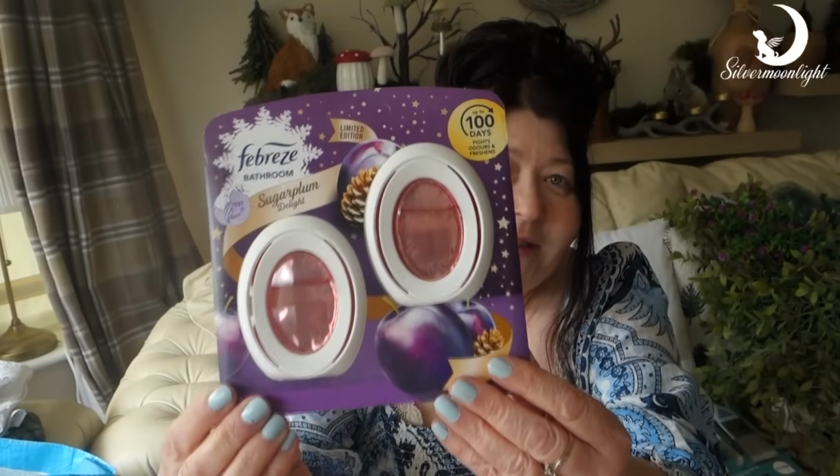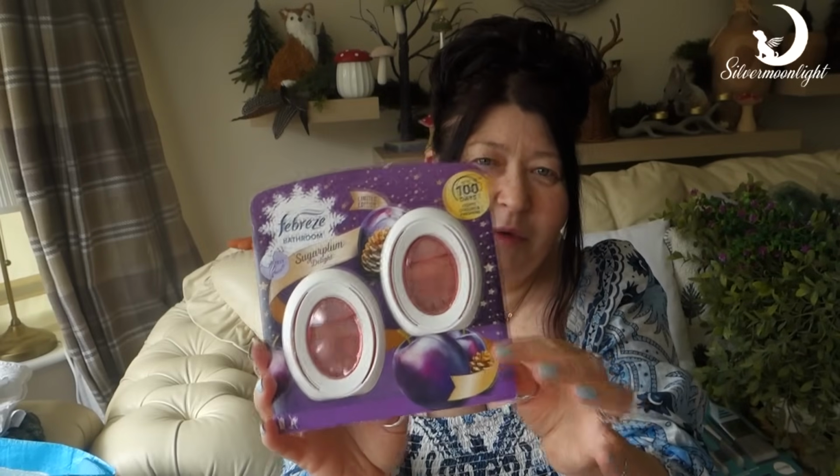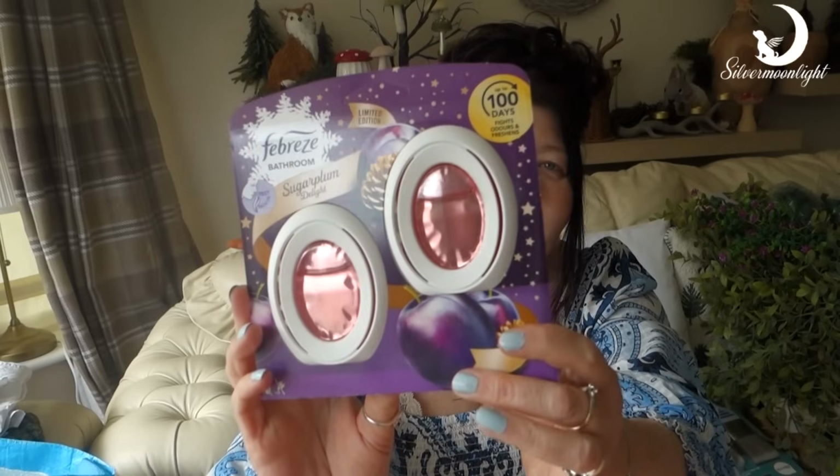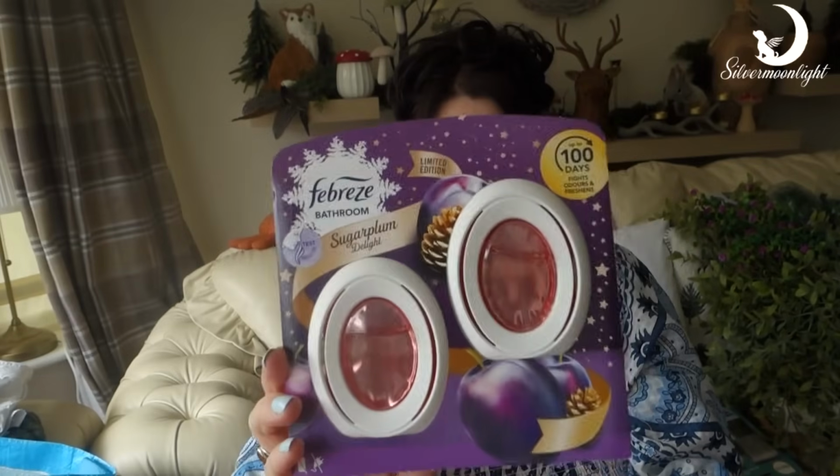Okay, I picked up these, and I think these were £2.99. I think these were from Home Bargains as well, guys. It's the Sugar Plum Delight, and these are lovely. If you haven't used them, I would highly recommend them. It says for the bathroom, but you don't have to put them in the bathroom. I've got them in the passageway and the hall and in the bathrooms. They last for about a month or so. It says 100 days, but it's maybe about 2 months actually. Those were £2.99 for a pack of 2, so that was quite cheap actually, because they're normally about £4.49 I think.